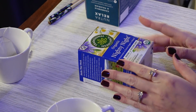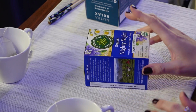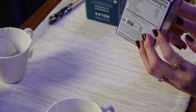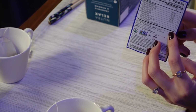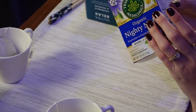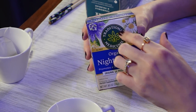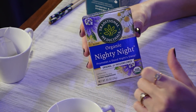Next up, we have organic Nighty-Night tea. This promotes a good night's sleep. It's the original with passion flower, and I think we've seen a lot of passion flower here. So let me show you. Here's the box. This is by Traditional Medicinals. Sleep, wellness, caffeine free.